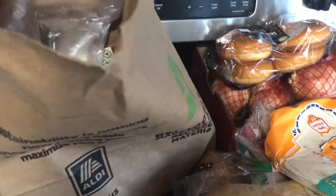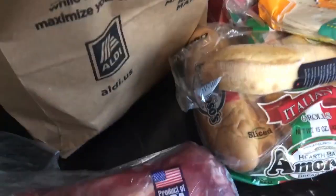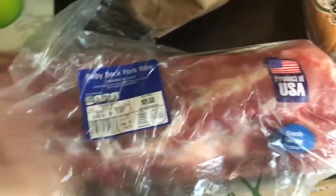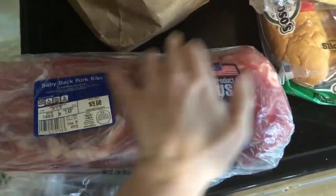Next, I'll go ahead and show you some of the meats that I got. Now, I am a vegetarian, so I'll show you what I got, but this is all for Danny and the girls. We got ribs. These ribs are bone-in ribs, and I will put them in my crock pot.